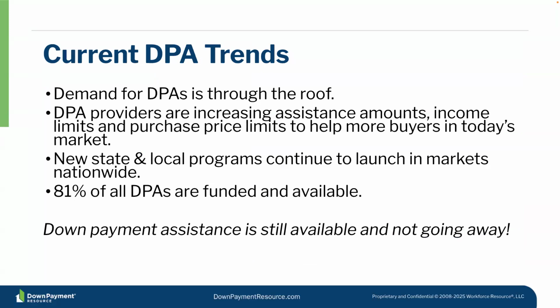So let's take stock of current trends here. Demand for down payment assistance remains through the roof. Providers at every level are continuing to increase assistance amounts, income limits, and purchase price limits to help more buyers in today's ever changing market. There are new state and local programs which continue to launch in markets across the country. And we found that 81% of all DPAs are funded and available. We continue to see much more attention on affordability and down payment assistance now than in many years. So it is safe to say that these programs are still available and are not going away.